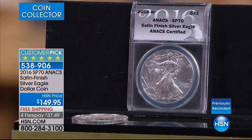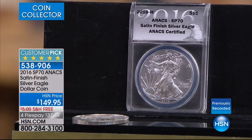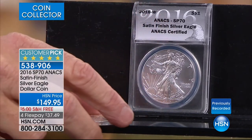Now, I know the clock is starting to run down. We may give you a little extra time on this because the quantities on these are particularly and phenomenally limited. This is one of my favorite coins. People always ask me, what coin should I collect? And I point them oftentimes to this particular coin.